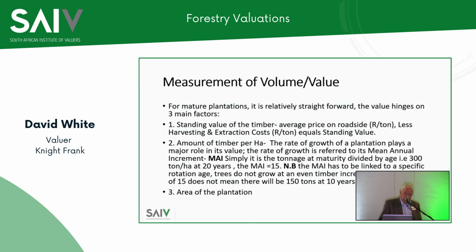is work out the standing value of the tree, and we do that. Generally, sawlog is sold on the roadside, and so we know what that's going to fetch, so we take off the harvesting and extraction costs. So we get a rate per tonne that those trees are worth. Now the exercise is to actually work out how much timber is growing.